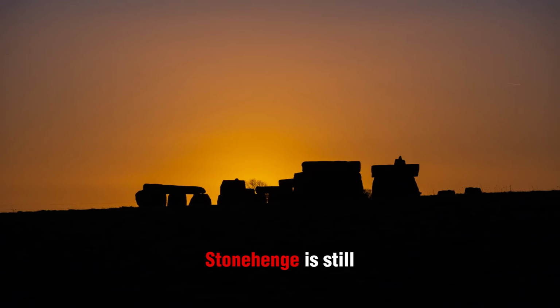Some believe it was constructed by aliens, but many archaeologists think the builders were ordinary people living in southern England more than 5,000 years ago. They named them the Neolithic builders. They were farmers who lived in tribes and hunted wild animals in the forests. But why did they need a stone circle? And how did they move these massive stones? This is the mystery of Stonehenge.